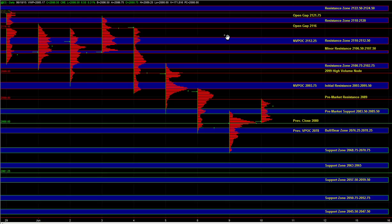But 76 quarter, 78 quarter would be the final spot where buyers could technically still step in. Below there, the control would shift on the smaller time frames back to sellers, and we could get a move down into yesterday's low, yesterday's overnight low, as well as RTH low at 68.75 to 70.75.